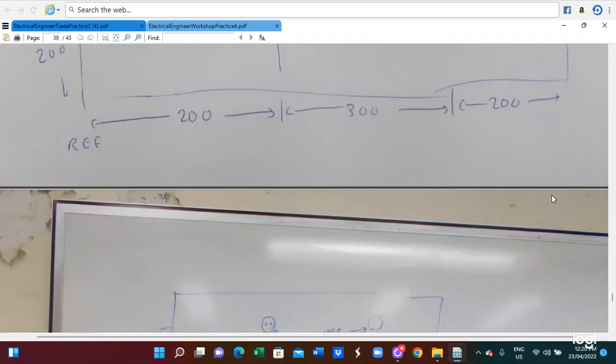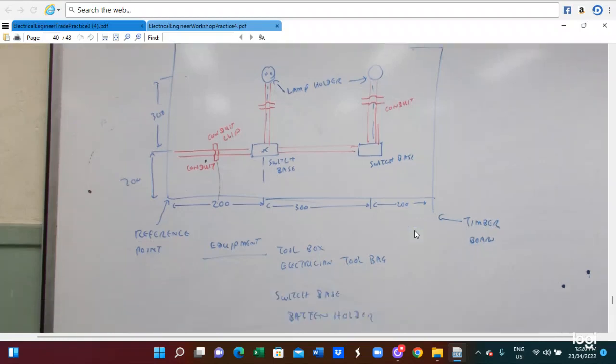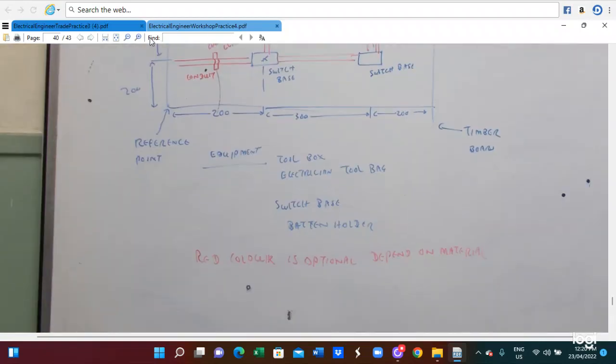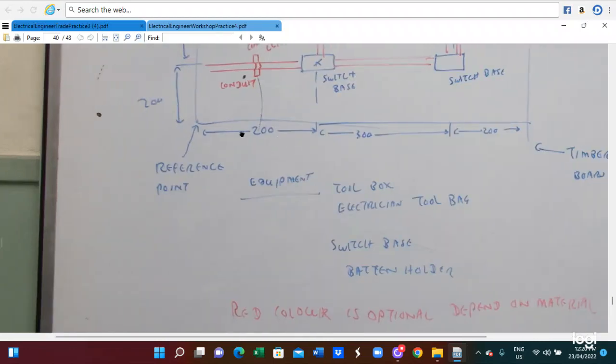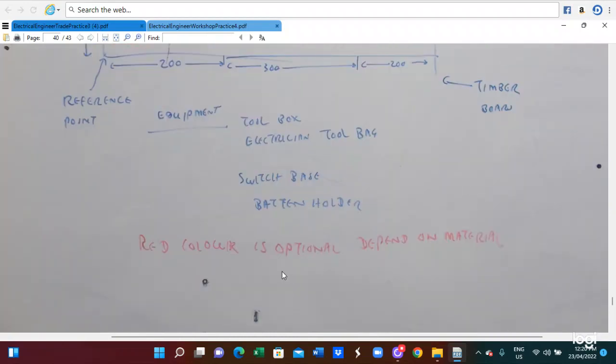So here will be the length when you are installing, so there are connections. The light switch base and batten holder, conduit, and their dimensions, the connection. Then we also have to utilize the appropriate two bolts. Two bolts must be utilized for the switch base and batten holder. The red color is optional depending on the material.